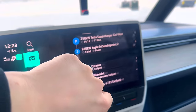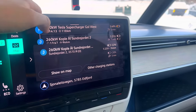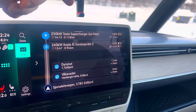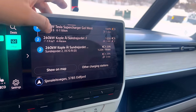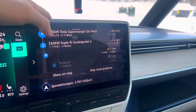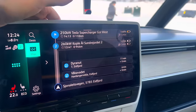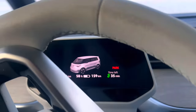We have put in the next supercharger at Gol. It wants to stop at this one, but we won't do that. I hate that you can't remove charging stops. I want to know how long I need to stay here to be able to go to Gol. It estimates 18%, but that's if we charge for 5 minutes here. So yeah, I think I'll do as I always do. I will charge until this stop is removed, and then I know I can go to Gol, even though the conditions are really bad. So we are currently at 60%.